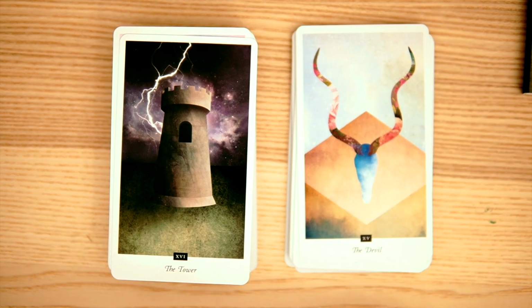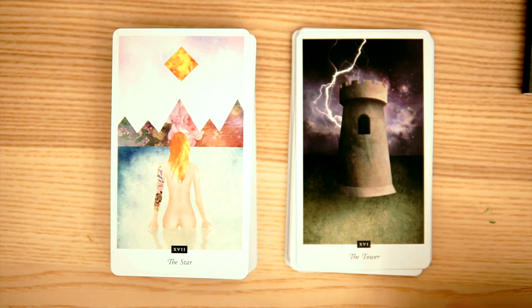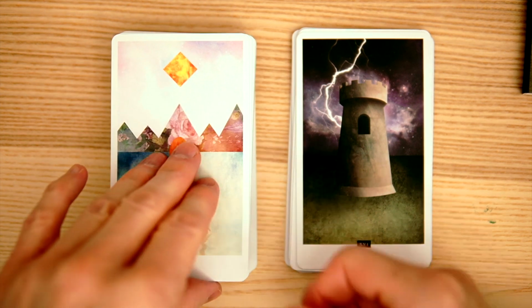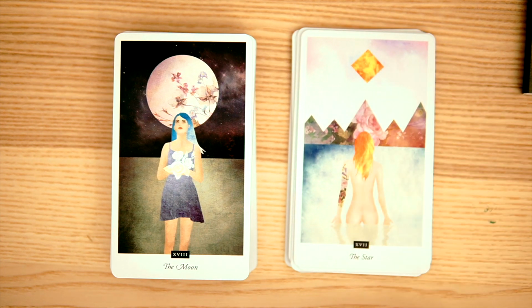And the Tower has not yet crumbled. Ooh, that'd be kind of fun in a reading. The Tower has not yet crumbled, but we should be prepared for that. And the Star being guided towards that with the flame. So it's very cool. Very interesting how they incorporated sub-images or embedded images within the mountain shapes. And then the Moon.